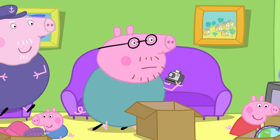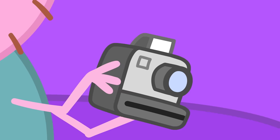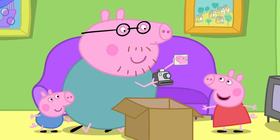Today, Peppa and George are helping Daddy Pig tidy some old boxes. What's this, Daddy? Ah, that's my trusty old camera, Peppa. You press the button to take a picture. Cheese! And it prints the photo out. Look, I can see it. Can I have a go, please?